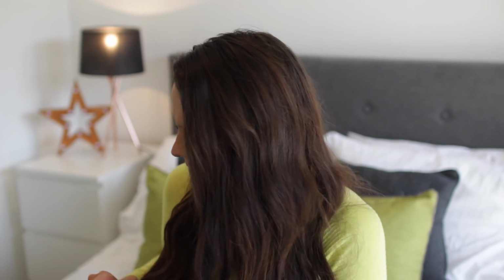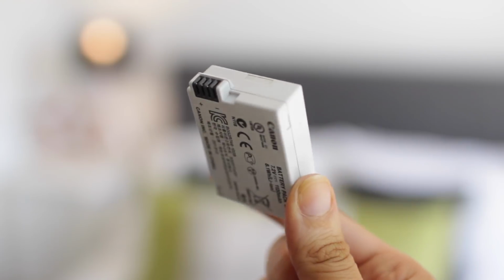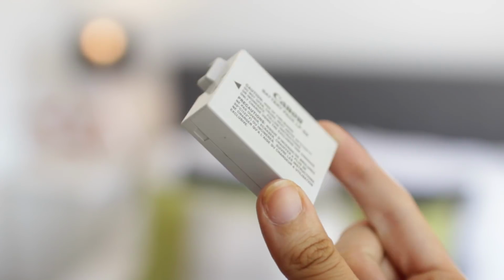What else do I have? I have my bits for my camera. I will also take my camera charger and my actual camera, but obviously I'm filming using the camera and my charger is currently charging my other battery up. So I'm taking a spare Canon battery, but just for anyone that wants to know, I do use a Canon 600D. So these are just the normal Canon batteries for my camera.